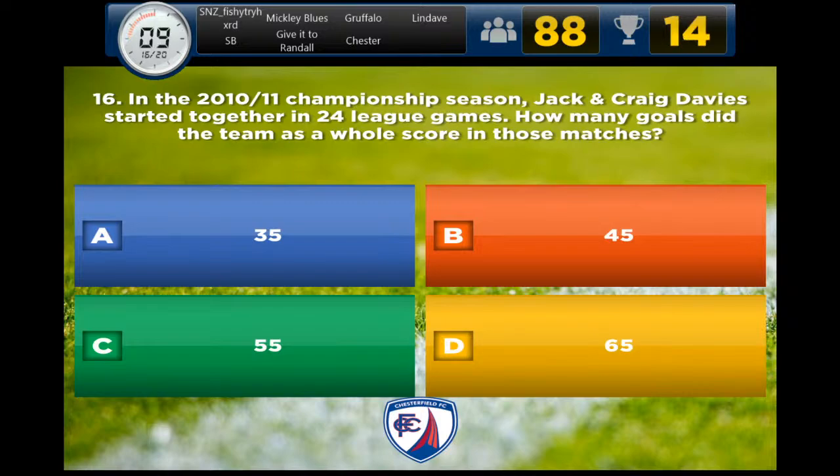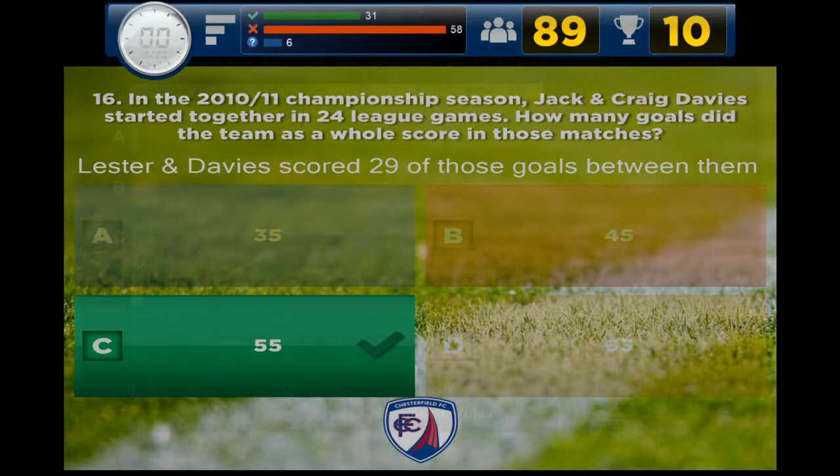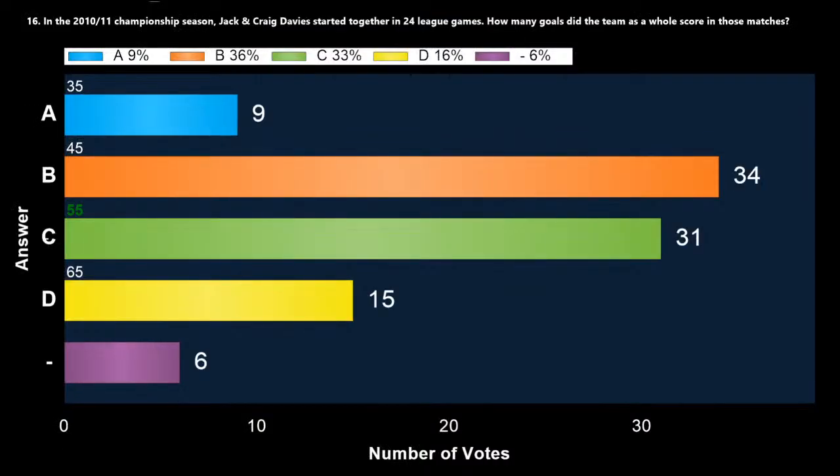Just 10 seconds left. Quickly get your answer in. And the answer, 55. Leicester and Davies scored 29 of those goals between them. So C, how many people put C? Well, second most popular answer with 31 going for that.